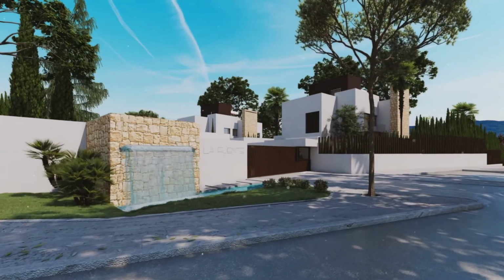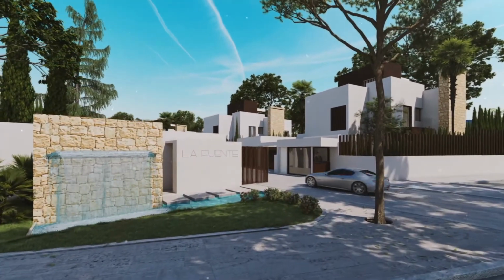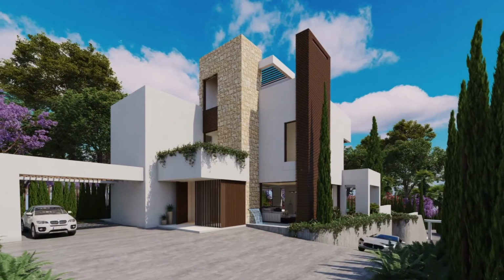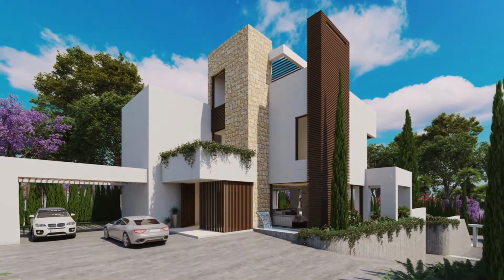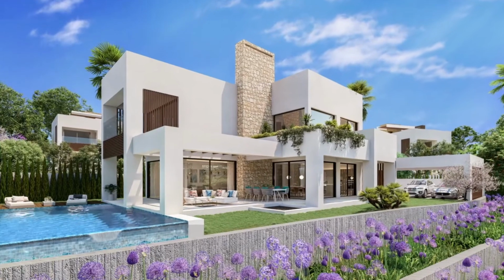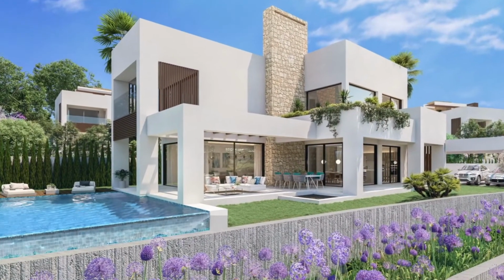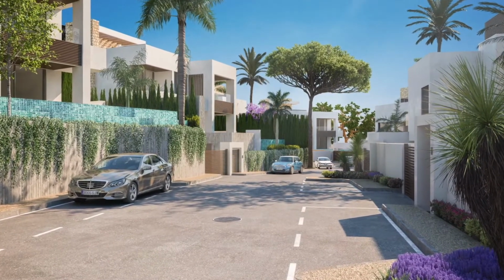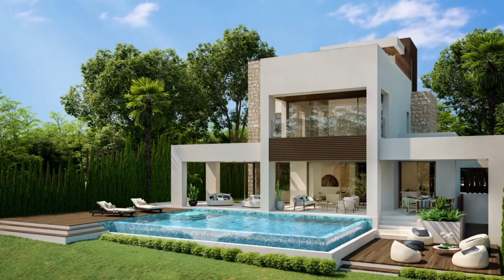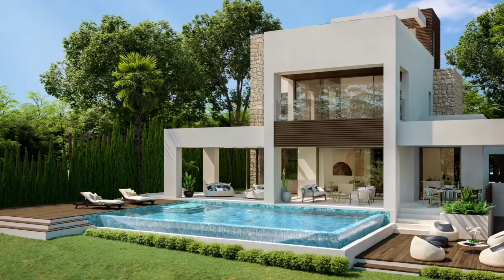A gated community of only 15 luxury, individually and meticulously designed villas, with 24-hour security guards and concierge services. Beautifully styled modern homes that stand out for their design and qualities. The stunning villas of La Fuente offer more than 500 square meters of living space with a modern architecture, yet timeless and Mediterranean.